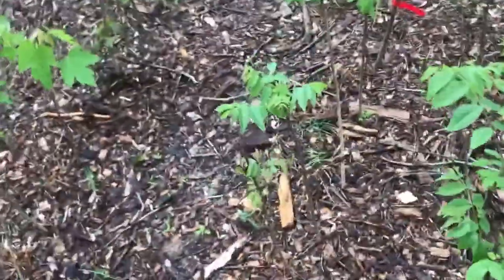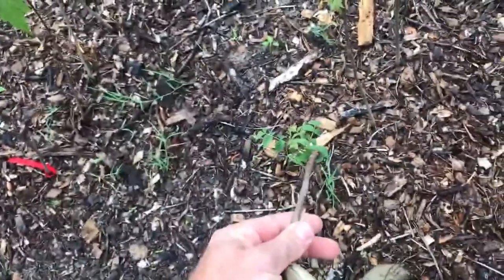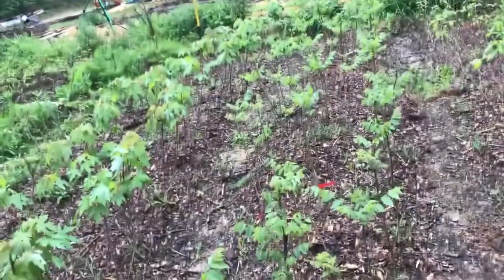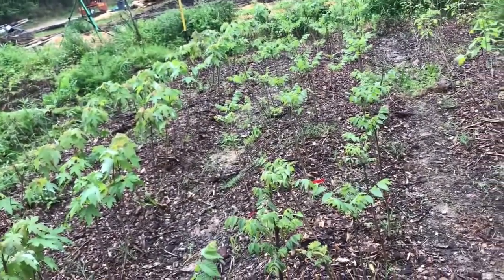The black walnut, looking gorgeous. Yeah, black walnut, black cherry, you guys remember that was the catalyst for this whole project. Black walnuts look really, really good coming out. And then the swamp white oak, this is fun.